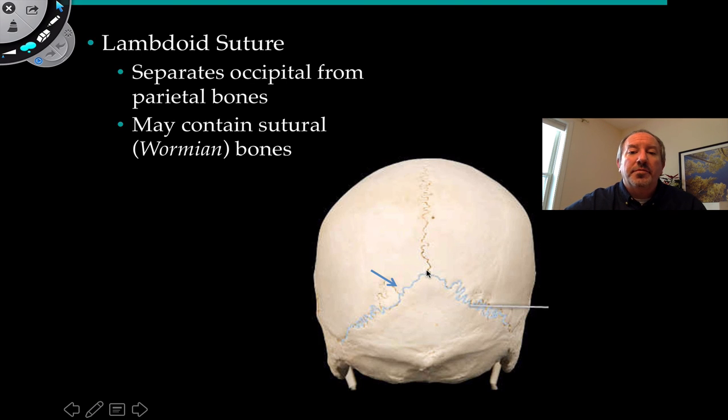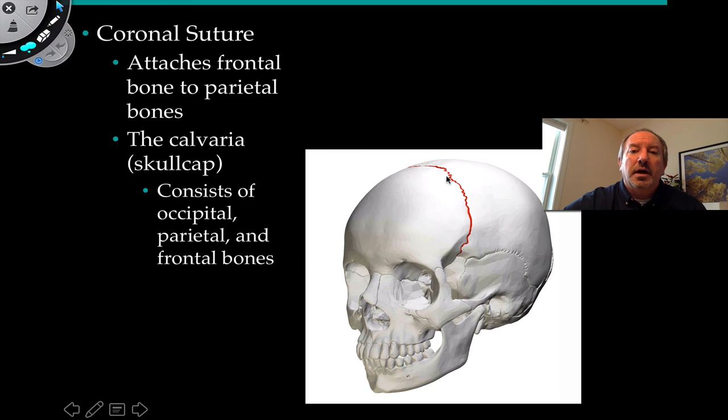You may be familiar with the fact that the lambdoid suture can also have these little tiny bones called sutural bones, which are found in the suture of the lambdoid. These are sometimes known as Wormian bones. You have them or you don't have them, but they can vary in size, but they're often pretty small. The frontal suture, as you can see here, creates the forehead right in here. And collectively, the top of the skull, or calvaria, is known as the skull cap.